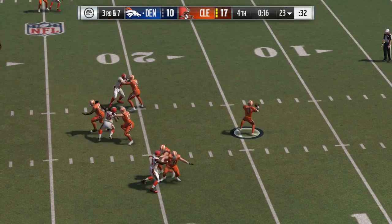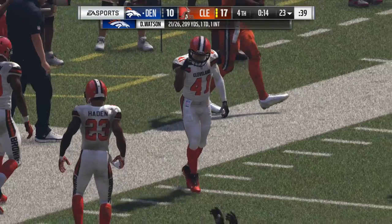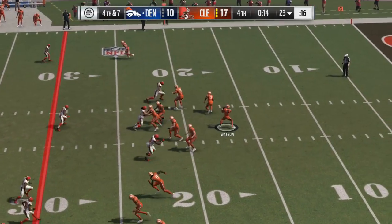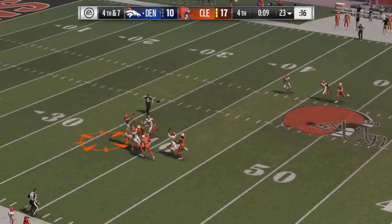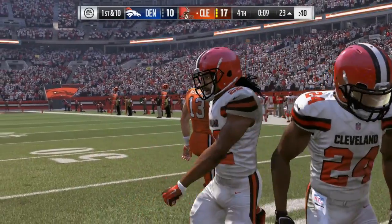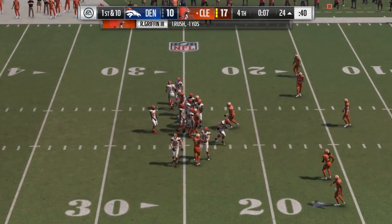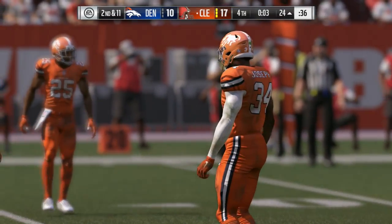3rd and 7 now. Deshaun Watson going to the sideline, trying to find Deshaun Kane, but that's not going to be a completion. He did not get both feet down inbounds. So now 4th down and 7. You have to imagine they're just going to try to chuck one up. As they do, they go deep, trying to find Mike Williams, and it's going to be batted down by Tramon Williams, the veteran cornerback, and that is going to give the Cleveland Browns the win here, 17-10, as they enter victory formation, and RG3 seals the deal there with the knee down.